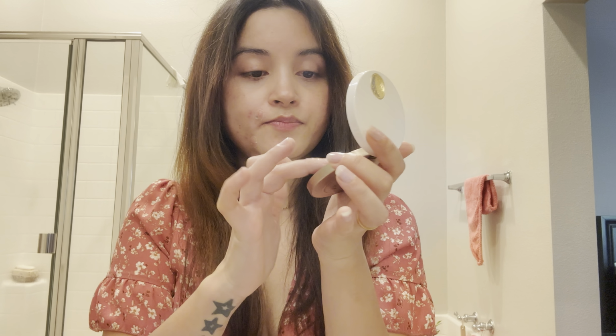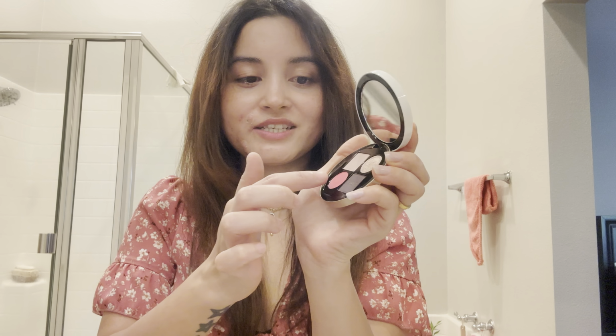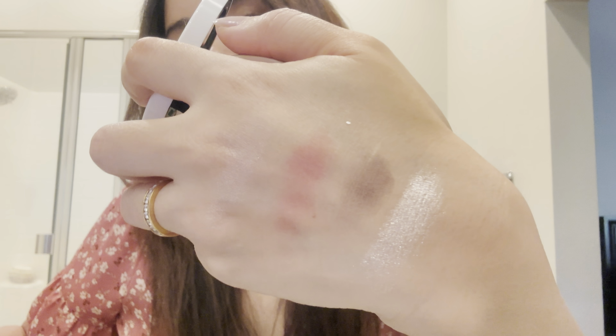So this one looks like this. Oh, it's creamy. It's a little bit creamy. And this one is a little bit matte. Looks like this, and this is such a pretty pink color. Nowadays I don't know why I love pink color so much. This is the bright pink color, and this is, I hope you can see, a white color. I don't know if it looks brownish, but it's really nice.